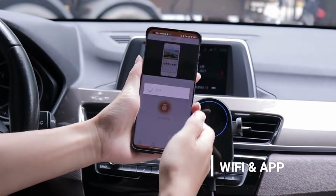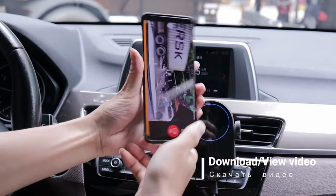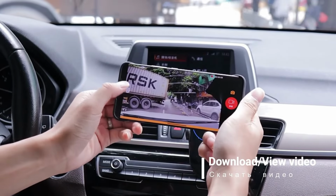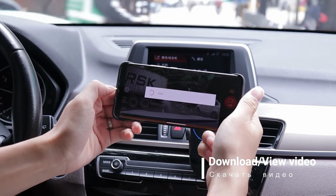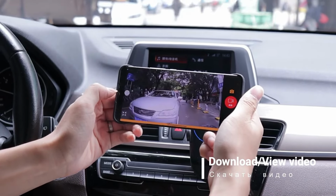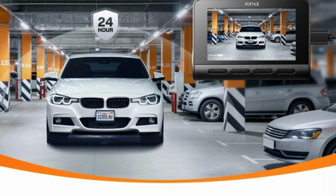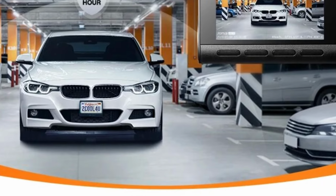Auto record and motion detection. With its auto record function, the A810 ensures that you never miss a moment, automatically capturing footage as soon as you start your vehicle. Additionally, its motion detection feature provides added security by recording any movement around your vehicle when it's parked, safeguarding against potential theft or vandalism.